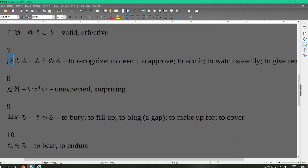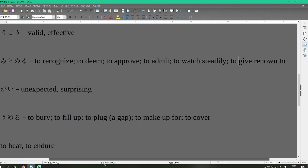Number seven is mitomeru. Nin, or mitomeru. This kanji means to recognize or to acknowledge or witness something. And mitomeru means to recognize someone for something that they are, to approve or admit someone for something, to watch steadily, or to give renown to.